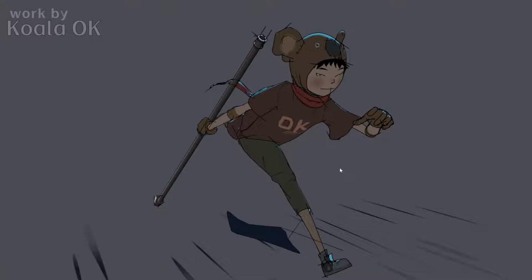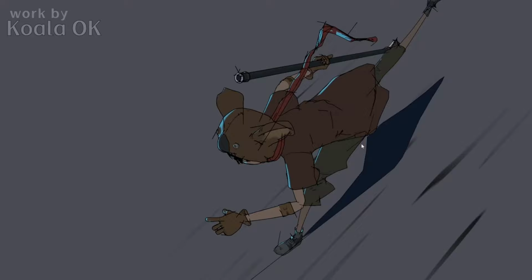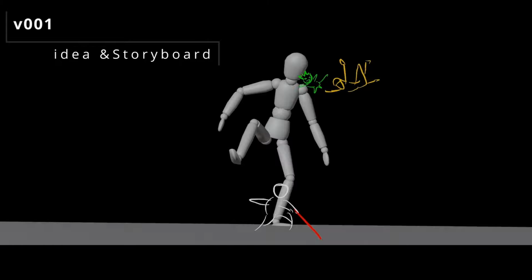Next, I just need a simple plot device to make the characters relate to each other. As of now, I have no idea what my boss looks like. Maybe it's not that important. The boss attacks, the boy needs to save one of them, he makes a choice, and then he makes another choice. What an amazing idea.